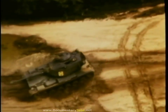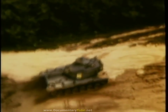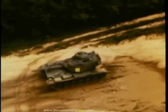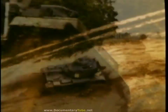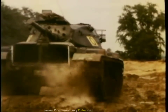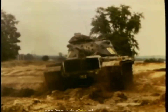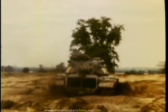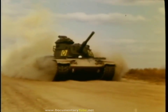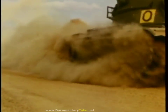The test courses include roads of every grade, from those considered passable by normal traffic to some you could hardly call roads at all. This is the extreme dust course designed to measure the effectiveness of air filters, abrasion of parts, and degree of driver visibility.